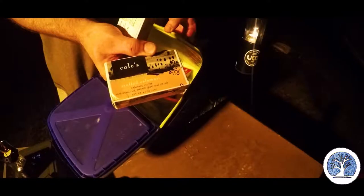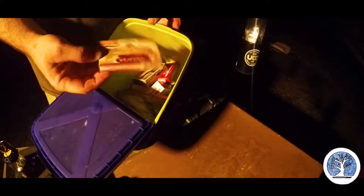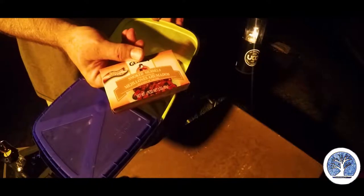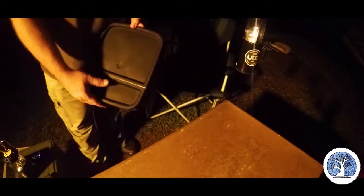This is actually stuffed calamari. That is really good. It's in a tomato sauce. My wife hates it, but I love it. And then some smoked oyster, smoked mussels. And then here's a bag of granola. I mean, it's can of tuna, can of chicken. It's camp food. It's what I carry down, and I just made sure that I had enough on me, kind of like I've got right now. There's probably 4 or 5 days worth of light eating in there.